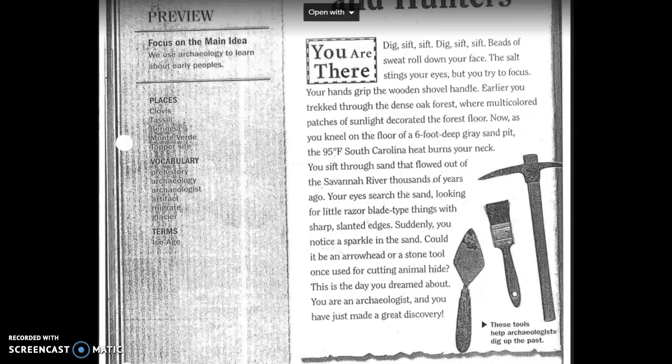Your eyes search the sand, looking for little razor blade type things with sharp, slanted edges. Suddenly, you notice a sparkle in the sand. Could it be an arrowhead or a stone tool once used for cutting animal hide? This is the day you dreamed about. You are an archaeologist, and you have just made a great discovery.